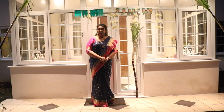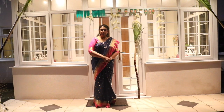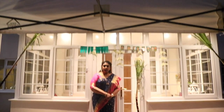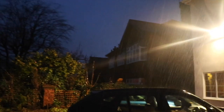It is raining heavily. So my first daughter has bought us a marquee gazebo, which will help us. In a few minutes, I will show you how to make a pongal. I think it's raining more today than it normally does.